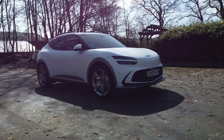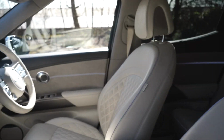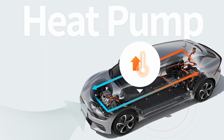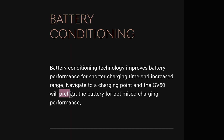I'm currently getting 226 miles in this Sport Plus, and that includes motorway miles, sometimes passengers, the heated seat and steering wheel being on, and charging my phone. All trims get a heat pump as standard, which acts as a range extender. They also have battery conditioning, which means you can heat the battery up before you charge for more optimum charging.